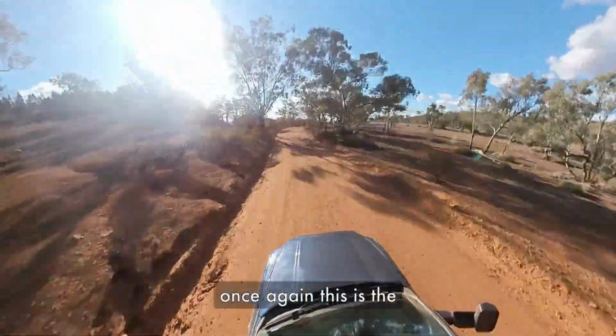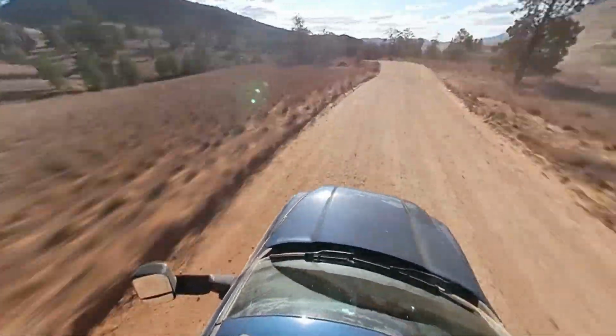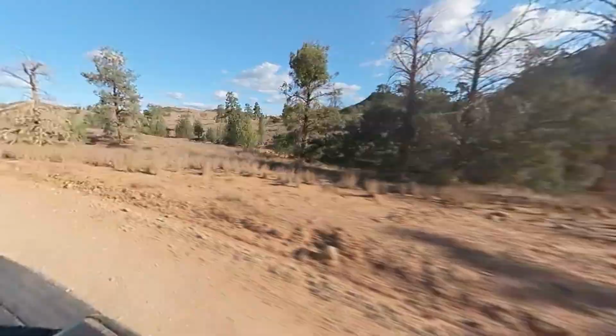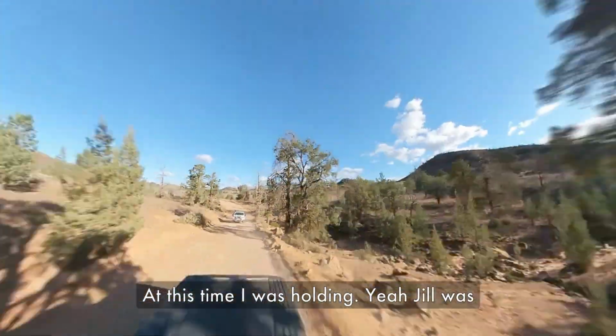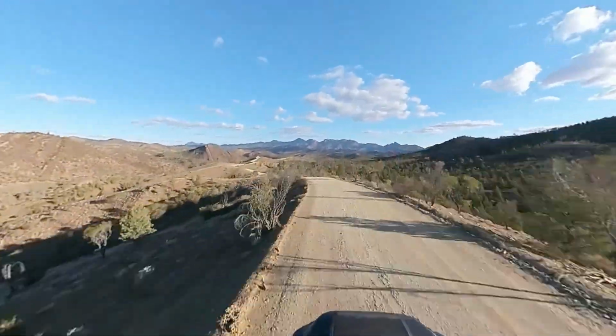But once again, this is the Insta360 out of the sunroof. This time I was holding. Yeah, Jill was holding it. Well, we both were, in fact. Steady.